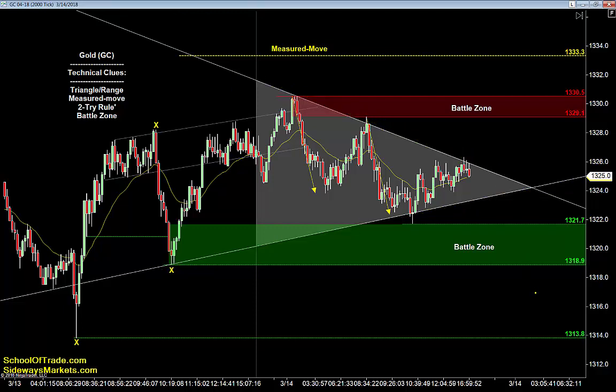It's a range. There's no clear definition of who has control. It's a range, and so I want to stay away from the middle. Right? Stay away from that middle, and then remember to use the two-try rule. One try, two try, back down in. One try, two try, back up in.